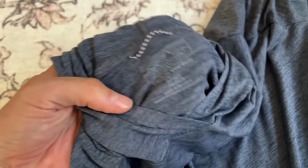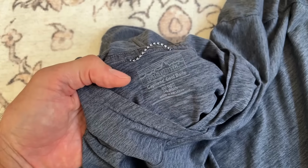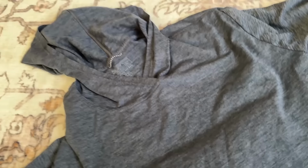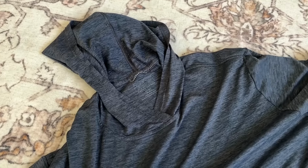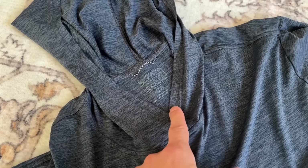But if you're sourcing Patagonia and you've got to make a decision between the two, this is the one that's probably going to sell the quickest. I love the fact that I have a 2XL. There's probably a lot less of those out in the wild or on eBay than some of the other more regular sizes like large or medium. But 2XL, good size. It's in pristine condition.